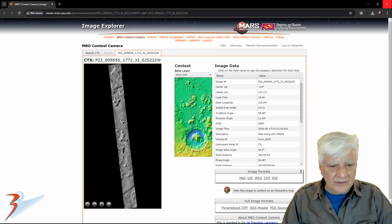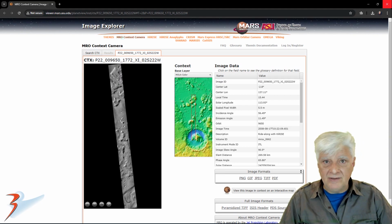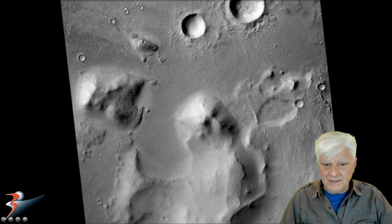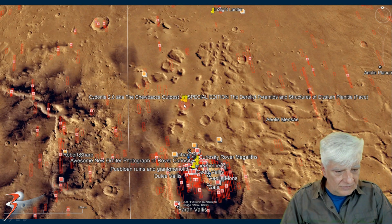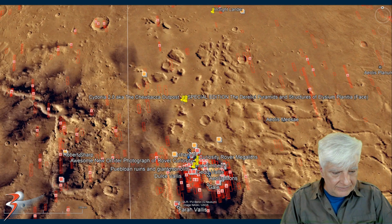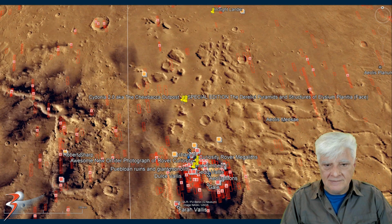The context camera photographed this on 2008/08/17 at 5.5 meters per pixel. And there's a closer look at the anomaly we'll be analyzing. The site we'll be analyzing is located to the north of the rover Curiosity and down to the south from the InSight lander, roughly at coordinates 2 degrees 29 minutes south, 137 degrees 3 minutes east.